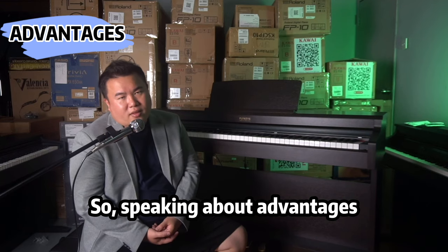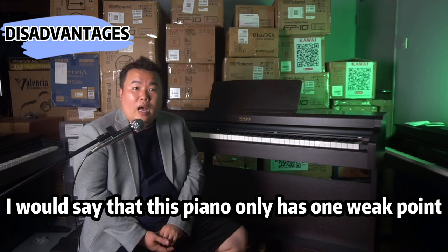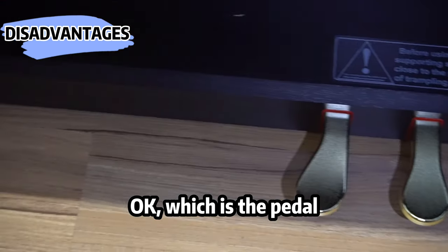So speaking about advantages, there are also disadvantages. Alright, so let's talk about disadvantages. I would say that this piano only has one weak point, okay, which is the pedal.